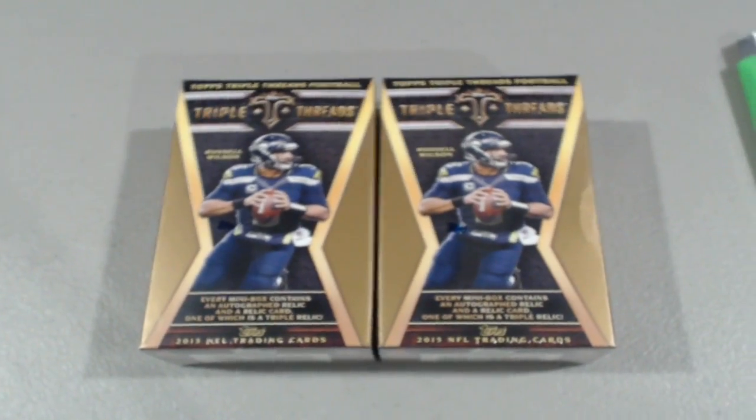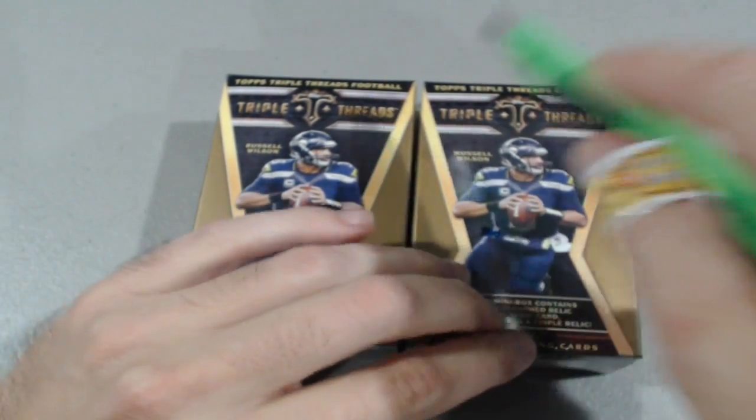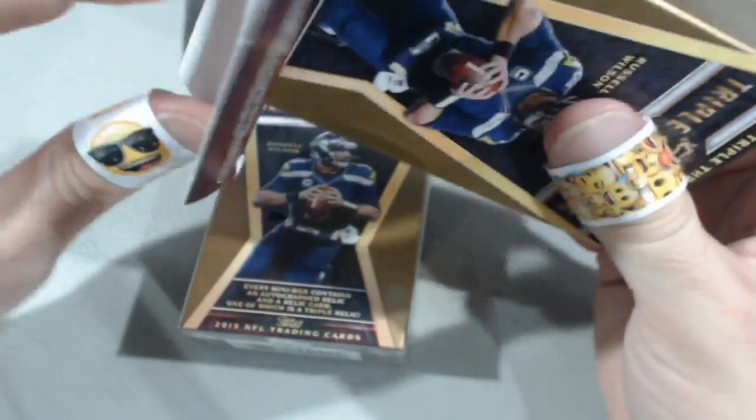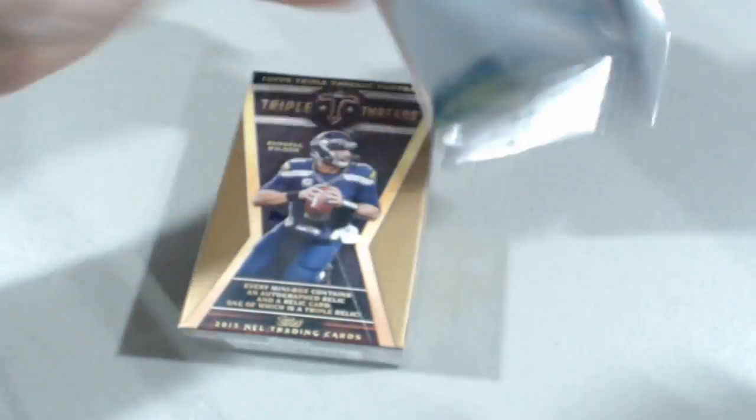All right. Kind of straighten my camera out. There we go. So it's two minis per master with any year of triple threats. Each mini box has got seven cards in it in one pack. So it's a total of 14 cards in the whole break. The way it busts out is there's going to be two parallels in each pack. So a total of four to $3.99 or less.